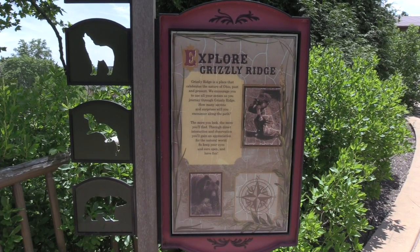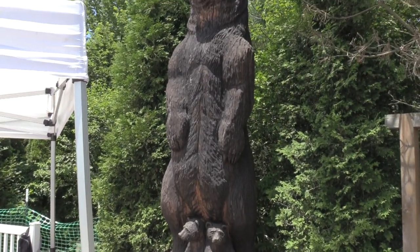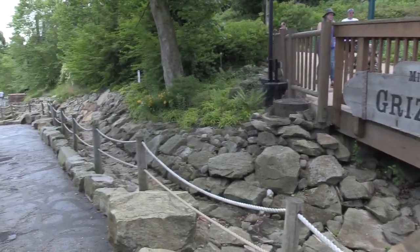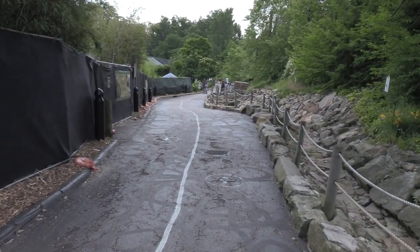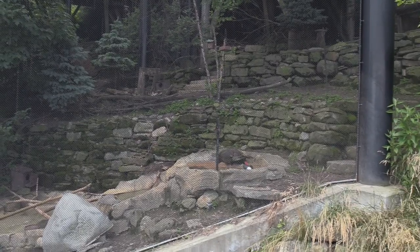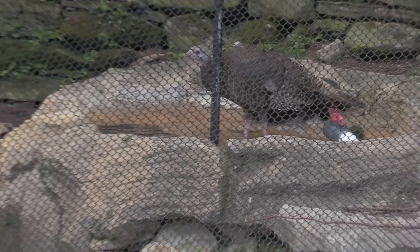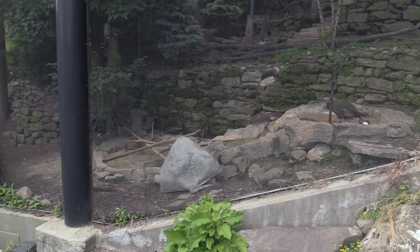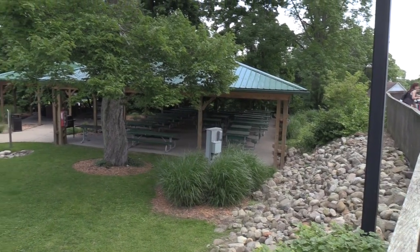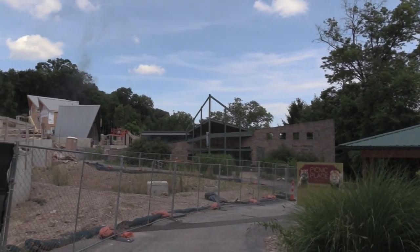Explore Grizzly Ridge. We got this awesome, looks like a chainsawed log grizzly bear. Alright, so we are backtracking back down the path. Below view and outside of the aviary again. Nice close-up view of the turkey. A couple of little Tweety birds in here. Got picnic pavilions. A little bit more of the construction.